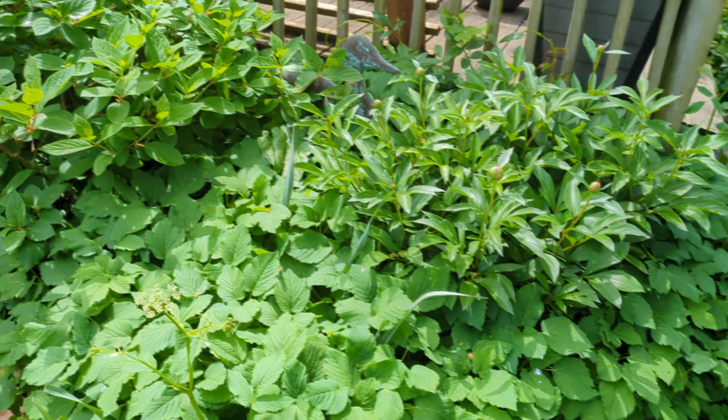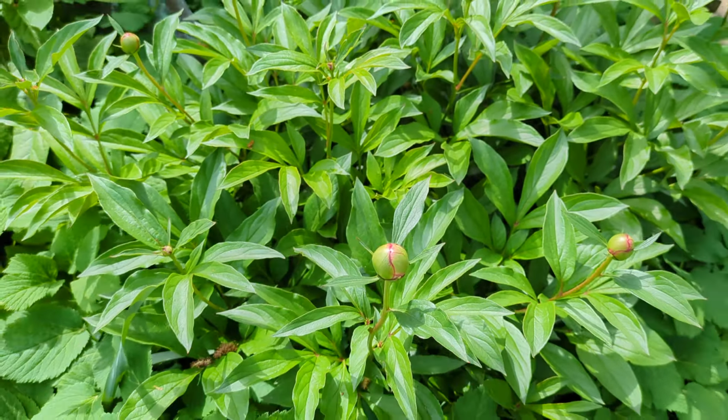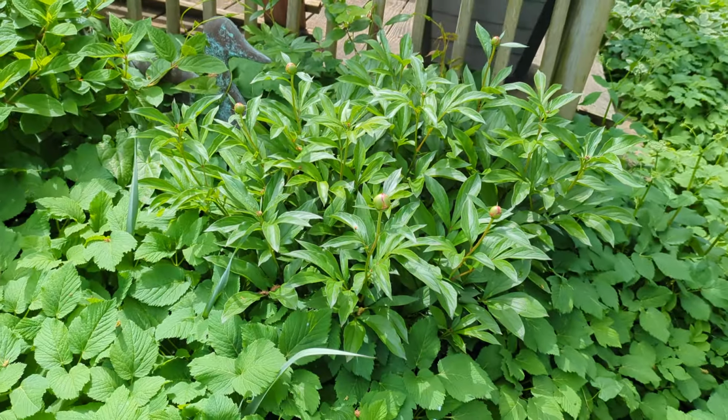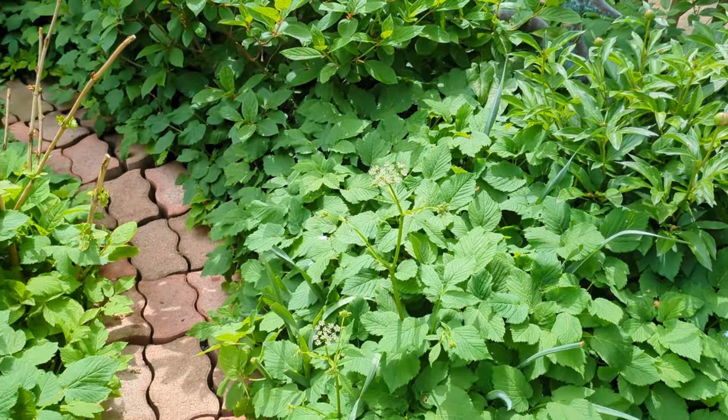And over here, I have another peony, which is all budded up. I moved it from the front, and so the first couple of years, it didn't bloom, but hopefully this year, those blooms will open. I don't even think I had blooms before the last couple of years.